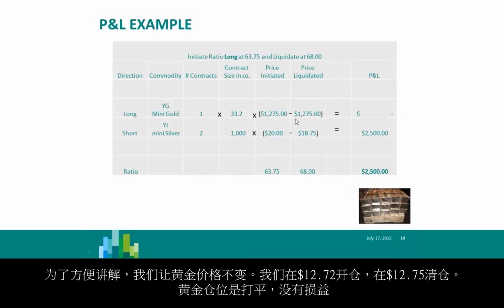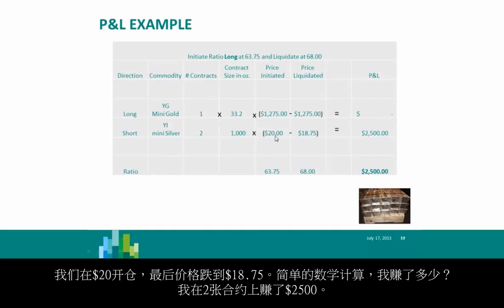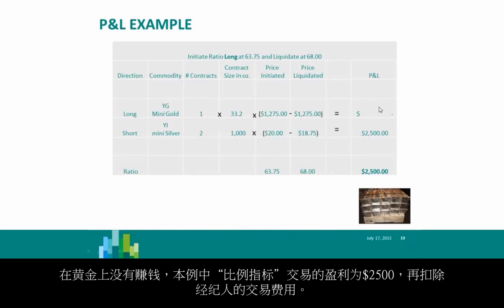For simplicity's sake, I said let's have the price of gold not move. So I initiated this position at $12.75 and I liquidated the position at $12.75. So I have no P&L related to my gold position. I went short mini silver in 2 contract sizes. As we remember, 1,000 ounces is the size of the mini silver contract. But silver prices, I initiated it at $20, actually went down quite a bit to $18.75. So this is simply the math. This is how much I made. I made $2,500 on 2 contracts. And I made nothing on my gold position. So my P&L of my ratio trade, in this example, would be $2,500, obviously less any brokerage or exchange expenses.